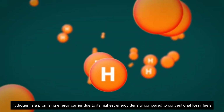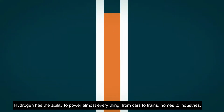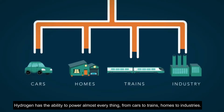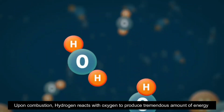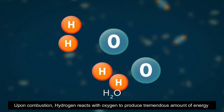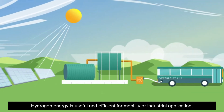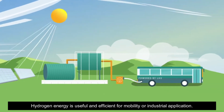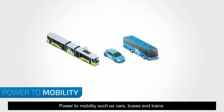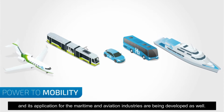Hydrogen is a promising energy carrier due to its highest energy density compared to conventional fossil fuels. Hydrogen has the ability to power almost everything from cars to trains, homes to industries. Upon combustion, hydrogen reacts with oxygen to produce tremendous amount of energy and only water as byproduct with zero carbon emissions. Hydrogen energy is useful and efficient for mobility or industrial applications, power to mobility such as cars, buses and trains, and its application for the maritime and aviation industries are being developed as well.